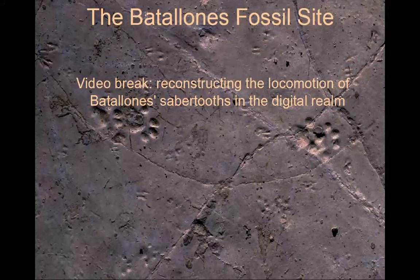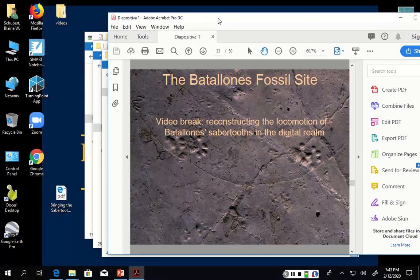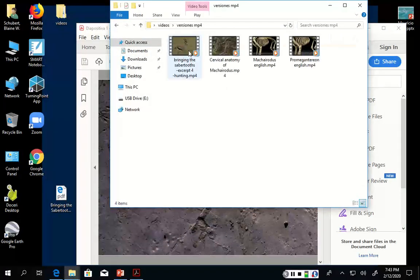So with the incredible fossil record of Batallones saber-tooths, we have been able to do something more than just drawing and painting reconstructions. I have been able to play with my 3D software and work with animators to recreate the locomotion of these two species.